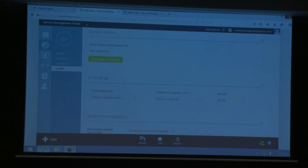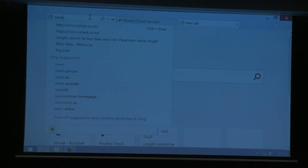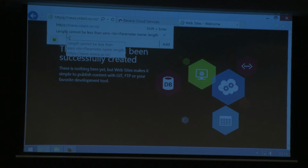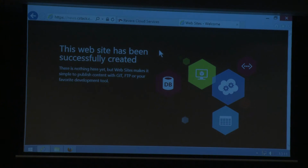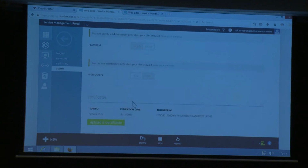So right now, if we were to go and look at that site, it's going to be probably super exciting. Really exciting site. We should also be able to hit that site on HTTPS and confirm that the certificate binding that I did worked correctly, and we can do that by having a look at the certificate there, which is in fact correct. So the next thing we want to do, I guess, is actually get some content up onto that site. So we're going to quickly go through it and do that.